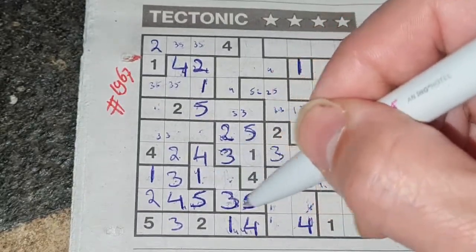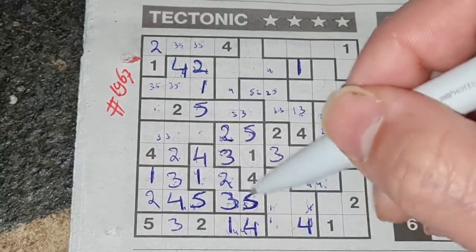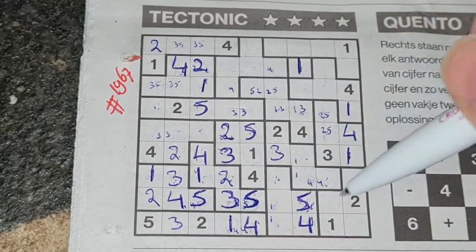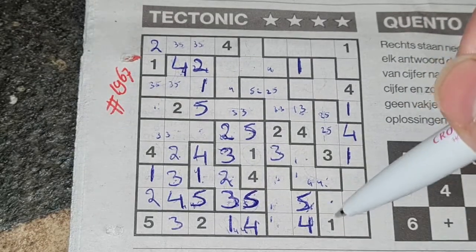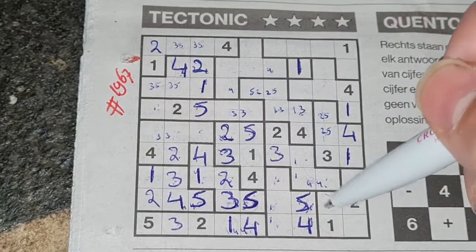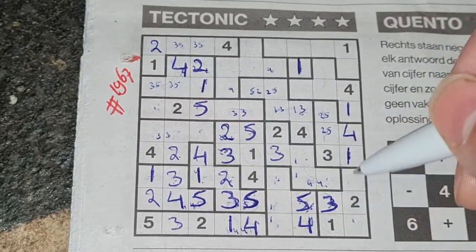1 box left in this area for the number 2. These 3 boxes cannot be a 5, so 1 box left for the 5 should be there. This box should be a 3 because it cannot be a 1, cannot be a 2, cannot be a 4, cannot be a 5. Yes, definitely a 3. 2 boxes left, the 4 and the 5.